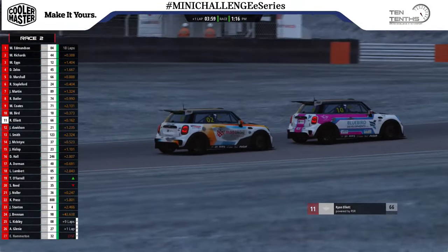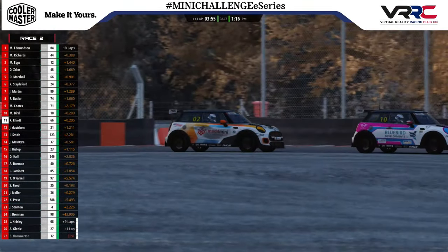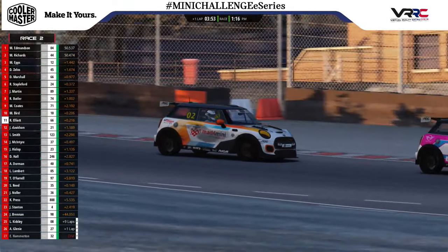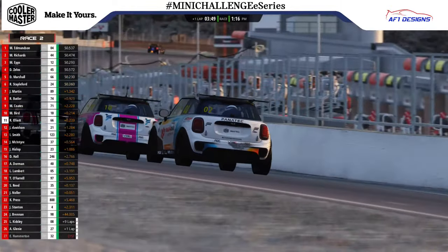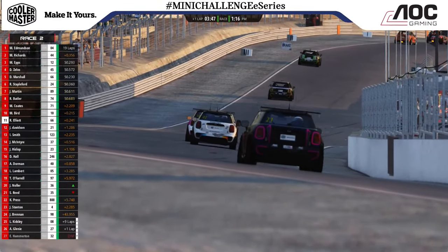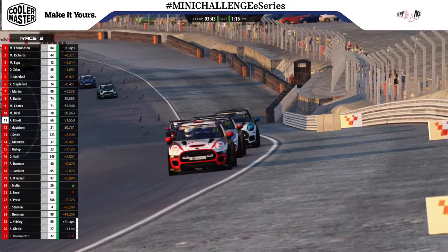So Ryan Elliott then now has to try and get back, because Max Bird took the opportunity to go past as well. Ryan Elliott running in 11th place. Jack Davidson is 12th. He's the driver trying to hook himself onto those guys. 3 minutes 48 left on the clock. Still Max Edmondson leading from Matt Richards.